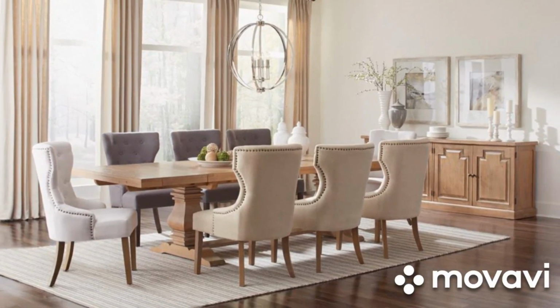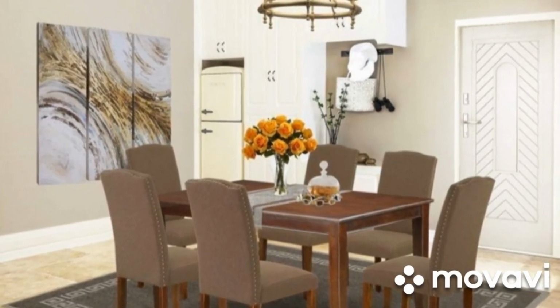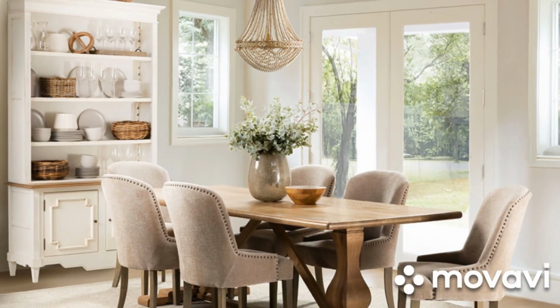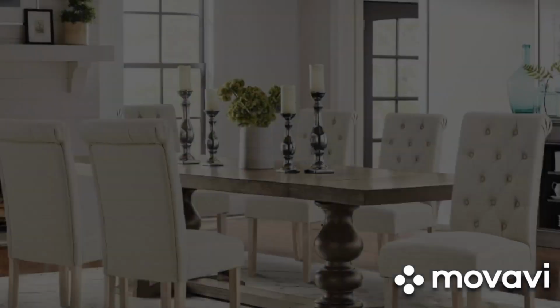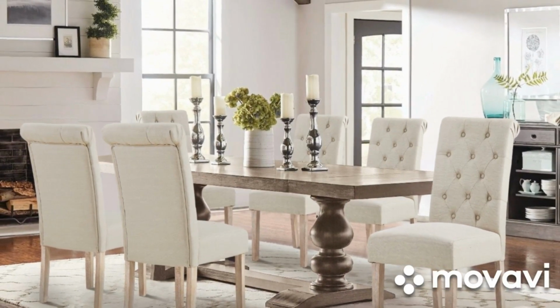This approach adds depth and dimension to the room, enhancing the overall aesthetic and functionality. Table settings and decor. Table settings and decor bring your dining room to life, allowing you to express your personal style and create a welcoming environment. The right decor can enhance the dining experience, making each meal feel special.